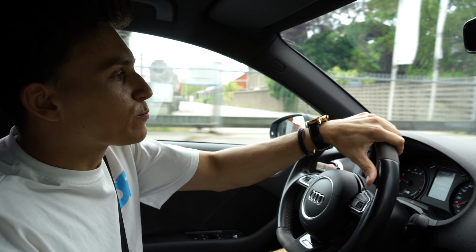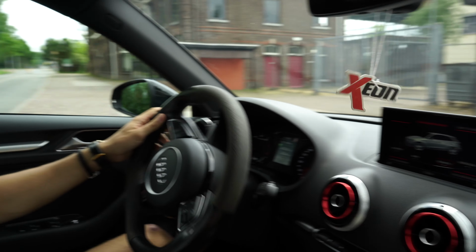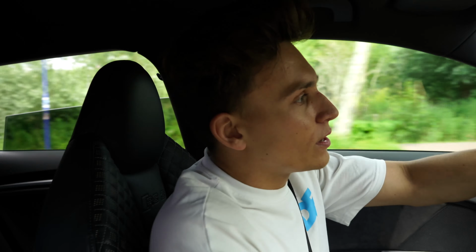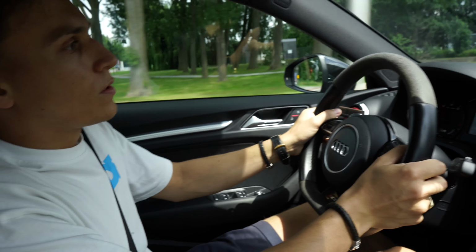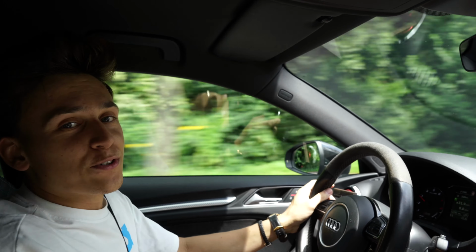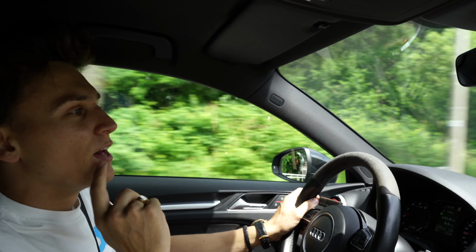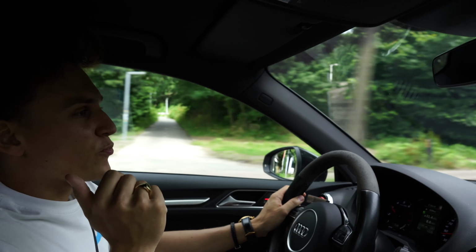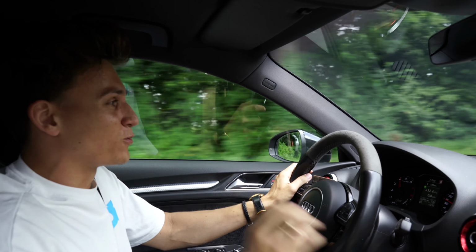So let's find a spot to... Wow! Jesus! Damn! So the cracks and the burbles from the exhaust are just so much more aggressive than I would think. So actually the fuel consumption, as you would expect with a car with 367 horsepower and 4-wheel drive, is not that good. So it does around 12 liters per 100 kilometers, and with these prices for gas it's a lot, but it's all worth it with this sick sound. It actually sounds so good.